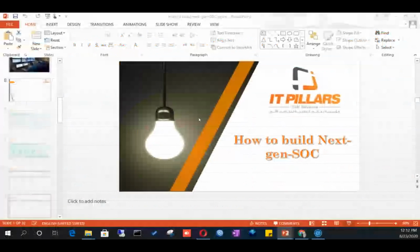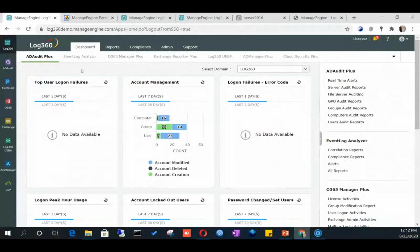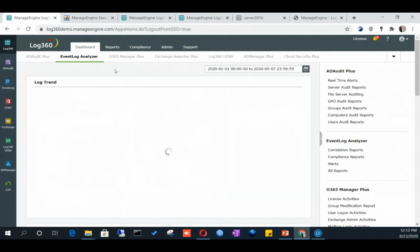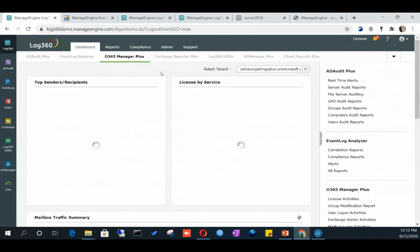Okay, so let's take a glance actually on the system itself. As you can see here, this is the dashboard. So Log360, or the next generation SOC solution, it's not only one product, it's 6 products in one. So you can see the dashboard, which gives you the real time data or the things that are happening in real time, like AD audits plus event log analyzer, Office 365, and Exchange Report Plus, and of course the machine learning for the UBA, which is user entity and behavior analytics, and even the cloud. So you are getting everything from everywhere.